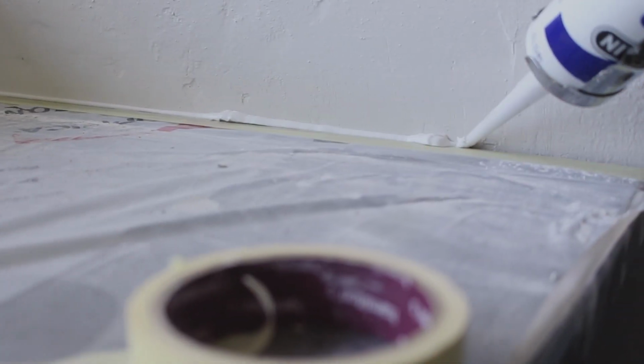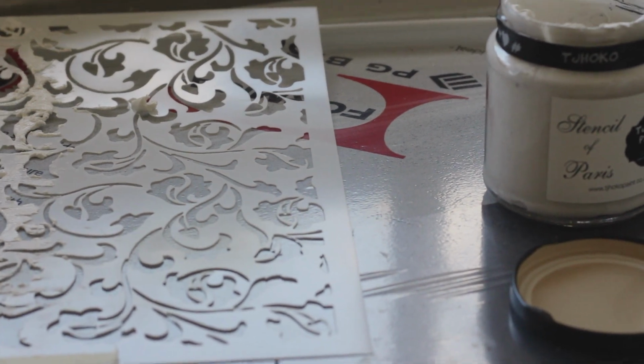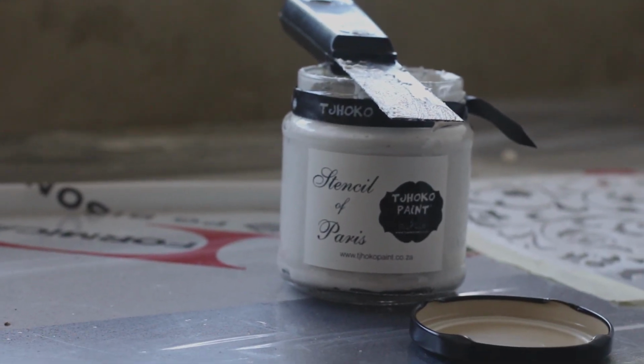Also very important, as you can see, there's a gap between the wall and the tops in the kitchen. We'll have to apply a paintable acrylic silicone in here to cover this gap. On this wooden blind, I'm not exactly sure what we're going to do. We can maybe apply a stencil technique to it.